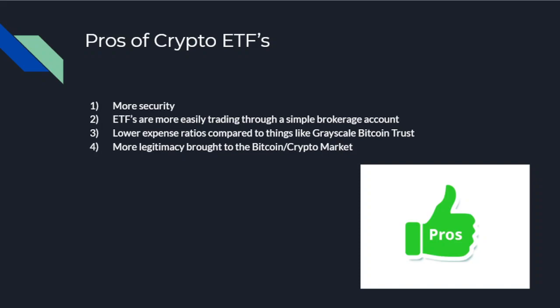But when you're looking at expense ratios, and if you really do want to invest in a standard brokerage account, investing in a crypto ETF is arguably a lot cheaper and more efficient than buying the Bitcoin Trust. However, one difference is that the Grayscale Bitcoin Trust does hold actual Bitcoin, physical Bitcoin stock.